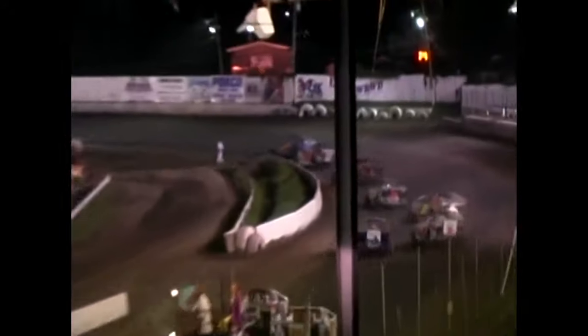Here they come at turn number four, back to green flag racing. Richie Hurick leads the way down there at turn number one right now. Here comes the Statesman, Jerry Higby, sliding up the speedway. Middletown Missile, Chuck McKee. That's going to open up the door for Johnny Lito.